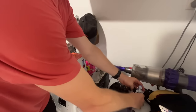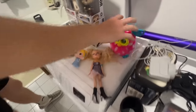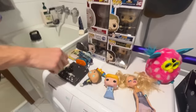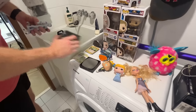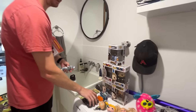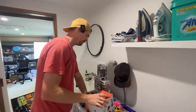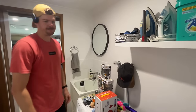Then we had a lot of other bits and pieces. Like we had some Bratz dolls, we had a Furby, a bunch of Funko Pops were selling, some more Pokemon cards, some Funko Pops loose. We sold these Heineken coasters, set of four Heineken coasters. So odds and ends, basically, which is all stuff that we're not really going to be sourcing too much anymore. So like I said, very good to see it go.